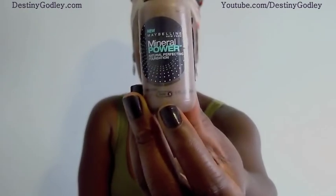Okay, I'm going to go ahead and jump to this foundation I've been using a lot lately. It is the Maybelline Mineral Power Foundation in number Dark 3. And I'm loving this foundation right now. It gives you a really light coverage. Not really light, it gives you a really good coverage. It's buildable, it's oil-free, SPF 18, and it's just a really, really great foundation.